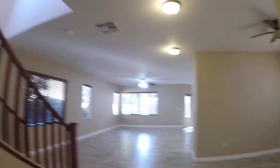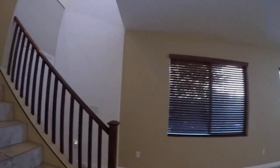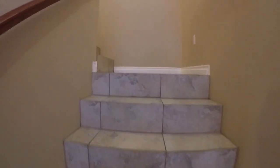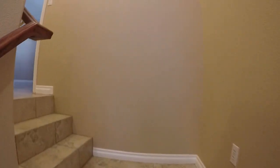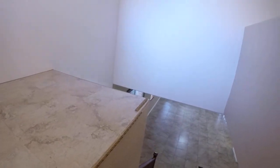So there's the pet door. I think it needs to go. So 1, 2, 3, 4 doors to rekey. Tile on the stairs. Tile here, that broke off.